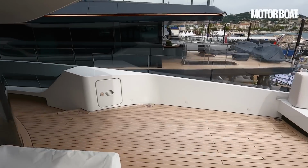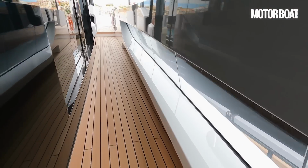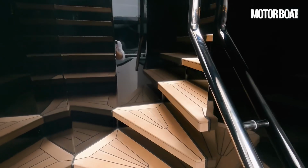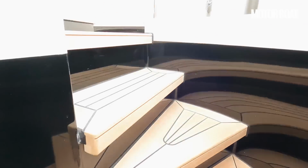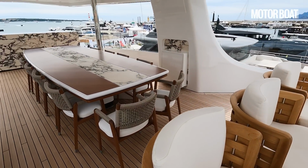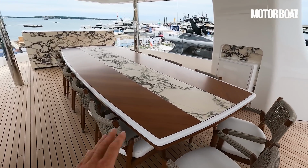And if you thought we've reached the top, there is yet another deck still to come. Love these cutouts with glass inserts that allow light and views, but still plenty of protection. And here is the steps up to the top deck. The sun deck is in fact an optional part of the whole boat. If you want a lower profile boat, you can have this without the sun deck, but look at all this extra space it does give you if you do go for it.